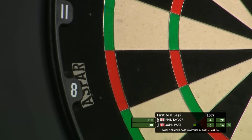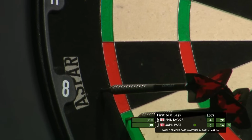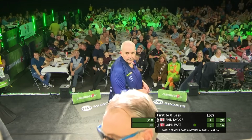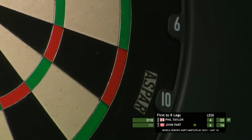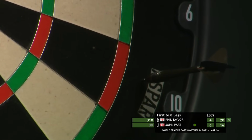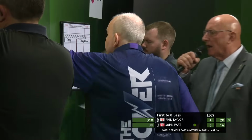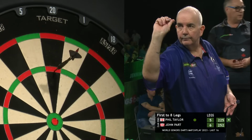So Part with 3 at double 8. Can he use that? Oh, is he going to... No score. Phil Newcastle 20. Throwing this game away. Well, how many times has he stood behind Phil Taylor and watched him hit a double? Game shot on the 11th leg. Crucial point of the match. Remember, John Park. I'd be thinking, why couldn't I have played one of these still?